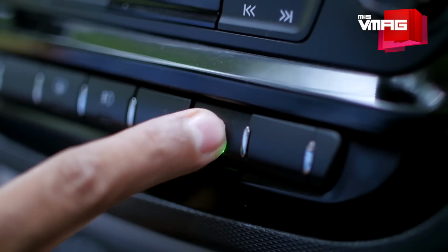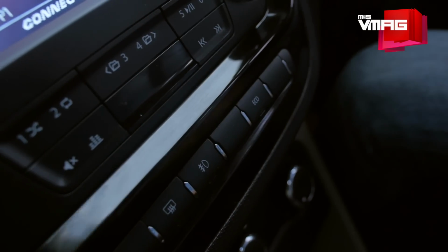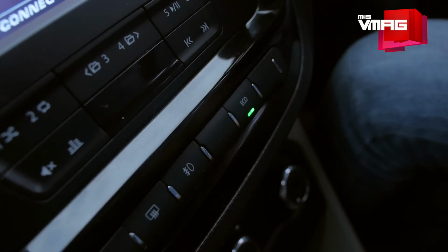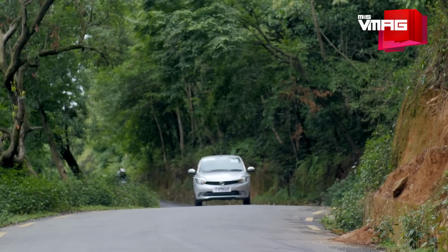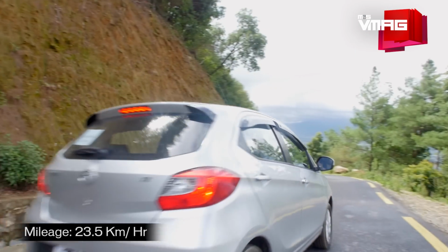There's also default city mode and also an eco mode to maximize fuel economy. However, we'd recommend the use of eco mode only when cruising the highway. And Tata promises a mileage of 23.5 km per liter in eco mode, which is something you don't see every day.